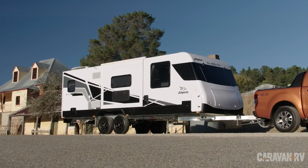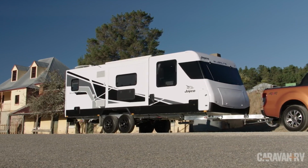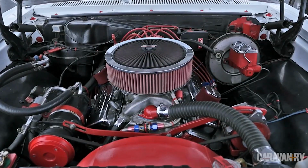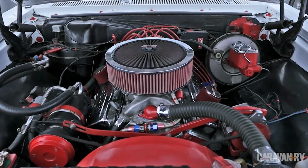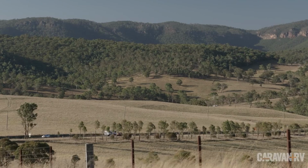But how is that possible? Understandably, we think of a caravan as a powerless vehicle, which it is. But power isn't what makes things move. Power is just a measure of how fast we can create energy. Energy is the capacity to make an object move, and a caravan in the right situation has plenty of that.